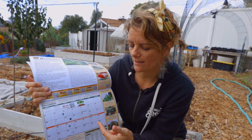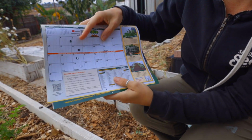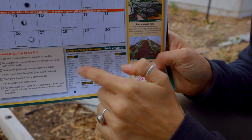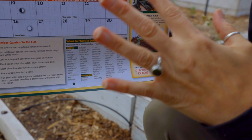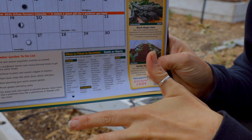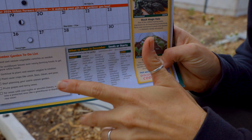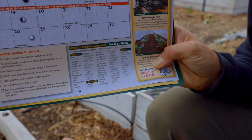So let's actually look at December. What's really cool is in each month, let me try to hold this steady for you guys so I don't get in trouble. It actually shows you what you should be planting, and it shows you what you should be succession planting. What that means is, like for broccoli, for example, if you've been following the calendar, you've been planting broccoli since August. But you still have time to succession plant more. You probably have broccoli heads in the garden, but once you eat those, the plants are gonna start to putter out. You wanna start even more broccoli.